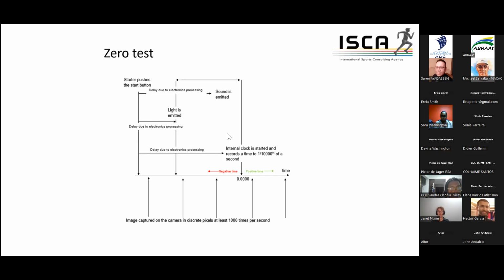So we have three different things happening, and they will happen at three different times. And what we're testing is the time between the light being shone and the internal clock being started. Most cameras at an elite level will be operating at 10,000th of a second. The actual timing chip inside the camera will be running at a 10,000th of a second.